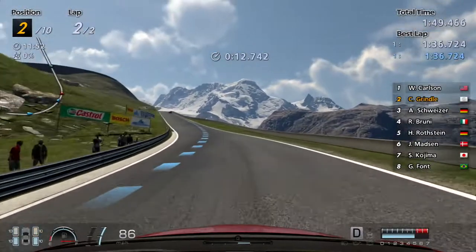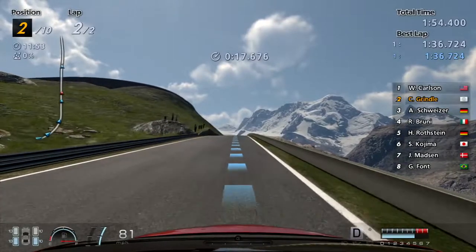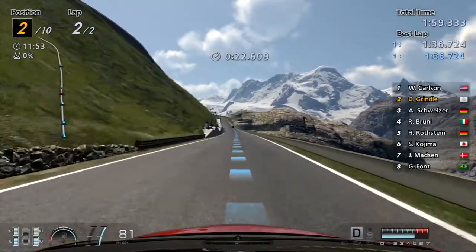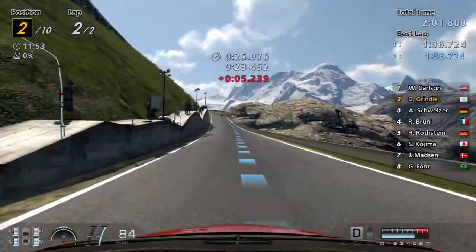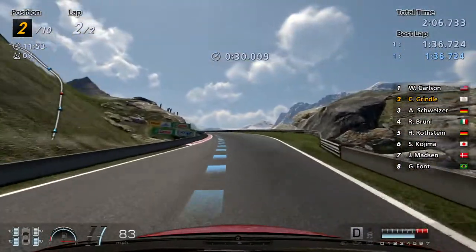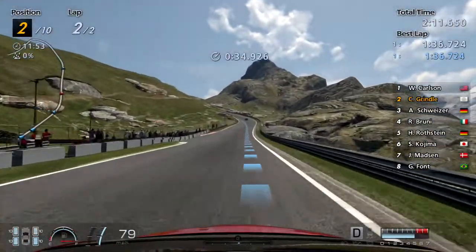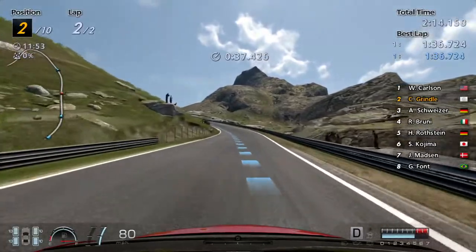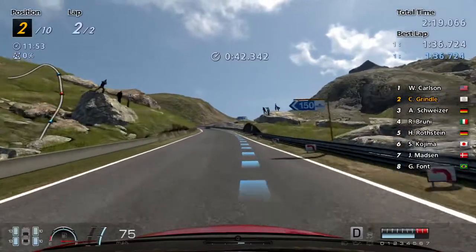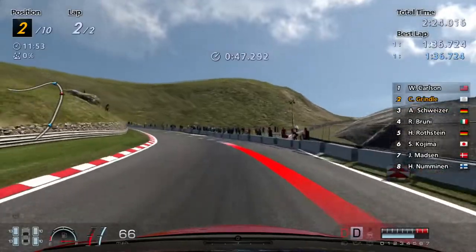Come on, get around this corner. I like how it goes slower up the hill. Like, it can't even maintain its speed up the hill. It loses speed going uphill. That's how you can tell a car's bad, is when it cannot even maintain its speed going uphill. A Ford Focus can do that. This is just ridiculous.